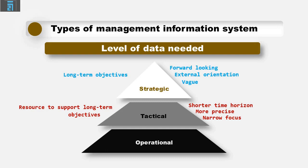Lastly, operational. Operational decisions are the lowest tier in the hierarchy and focus on the day-to-day specific tasks, ensuring there is maximum efficiency and effectiveness. And just as tactical planning decisions are made to support strategic planning decisions, operational decisions will be set within the guidelines of tactical decisions and control.